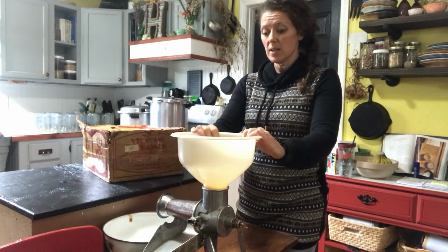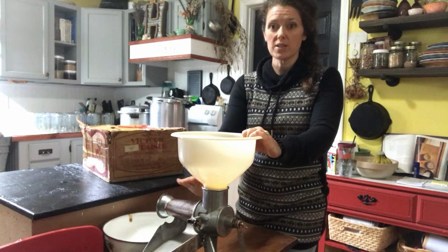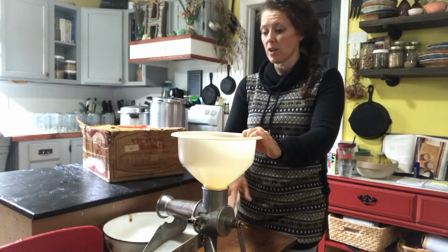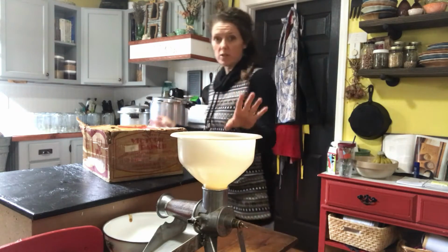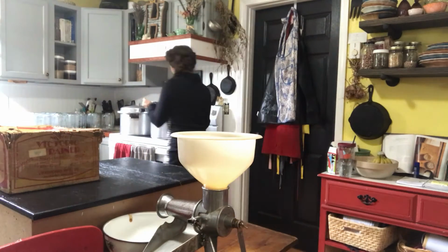So this is very old. Most of them have a guard over this now that keeps it from splattering out. This one does not have that guard, so I make a mess when I do this, but this is how I do applesauce. So let's get started with that and I'll show you what we do.